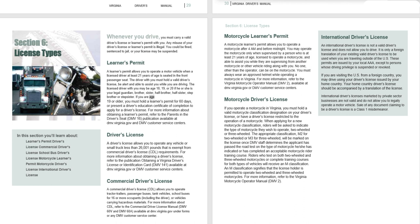If you are age 19 or older, you must hold a learner's permit for 60 days, or present a driver's education certificate of completion to apply for a driver's license. For more information about obtaining a learner's permit, refer to the Parents in the Driver's Seat, DMV 16, publication available at dmv.virginia.gov and DMV customer service centers.